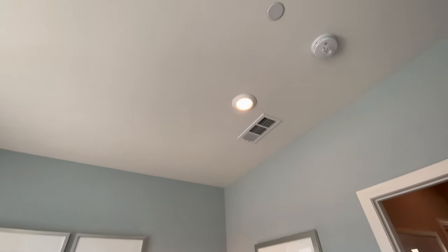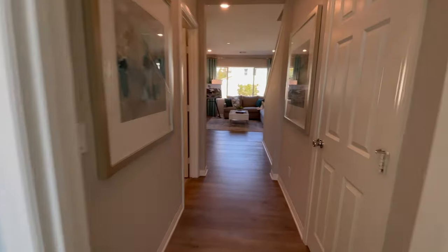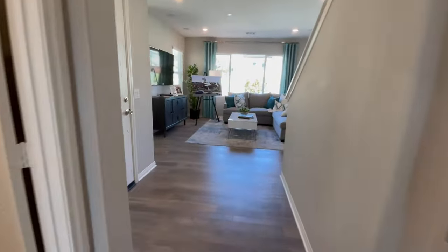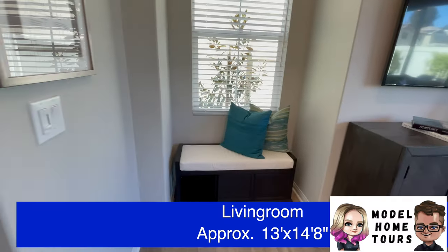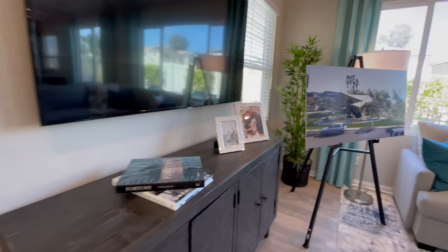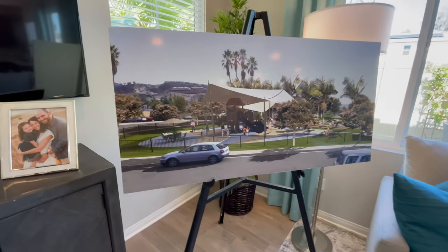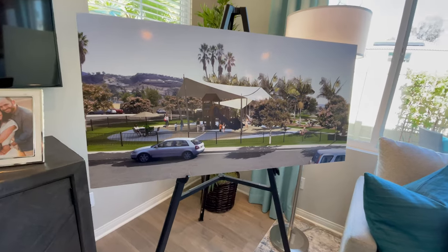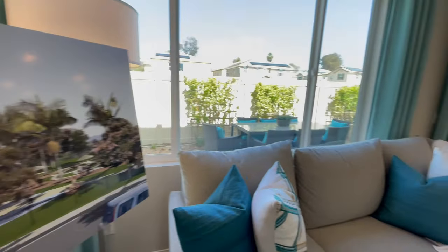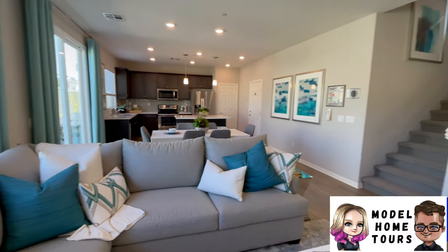Instead of chandeliers or light fixtures, we have recessed lighting, yeah, LEDs probably. All right, so this is actually a pretty good size living room area. That's a cute little use of space right in the middle, a bench. I guess that's going to be the park that they're putting in. And actually, at the end of this video, we'll include some drone footage of the park so you can see what it really looks like. Nice big windows. You got the dining room right in there.